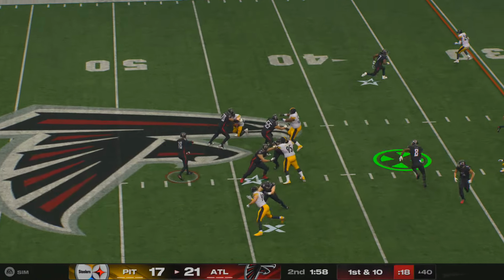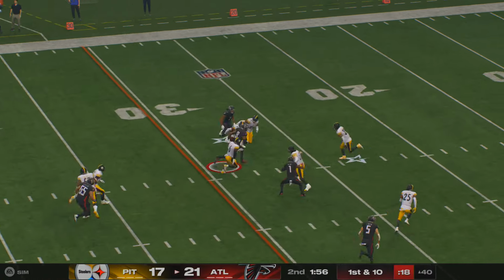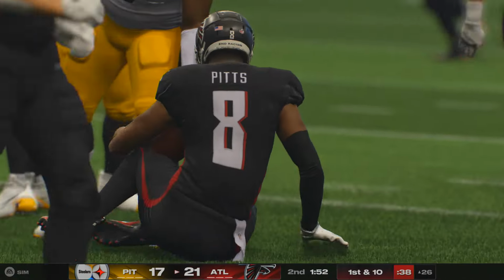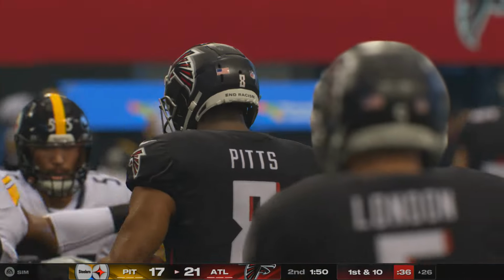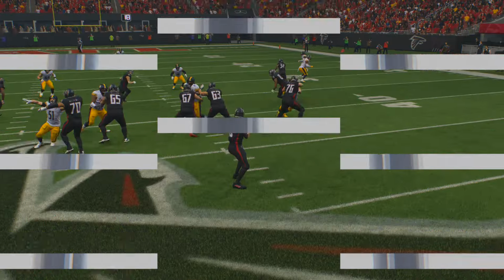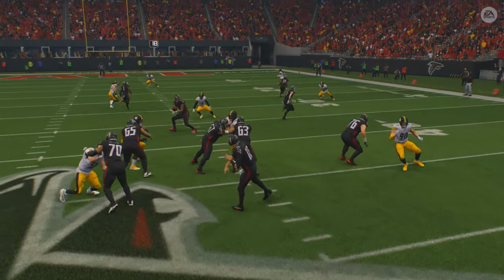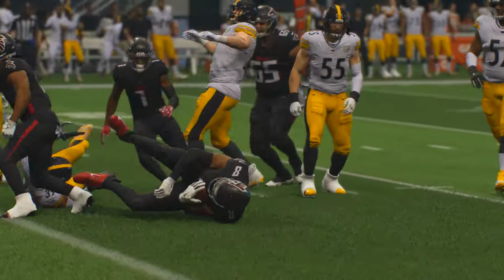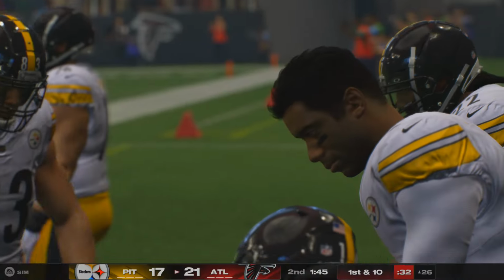Now Cousins. Going for Kyle Pitts again. He's got him again. And he works it past the 30, almost to the 25. This duo locked in, 14 yards there, and a first down. Good strong throw and catch right there. And so far in this game, the alleys have been open for them to get completions, and they're taking advantage of it.